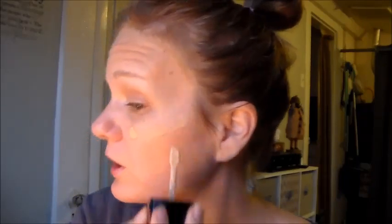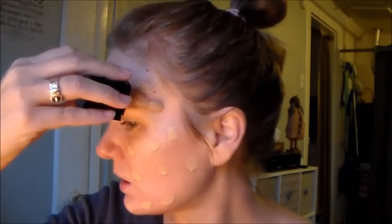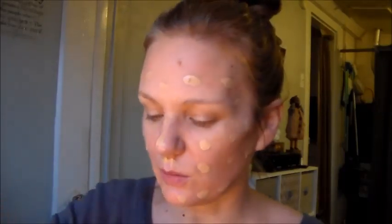So yeah, I washed my face, I put moisturizer on it, and I have to look down here. I just kind of dot it all over my face. I know a lot of people think this is unsanitary, but my face is clean. I may try and move y'all so I can look at you.